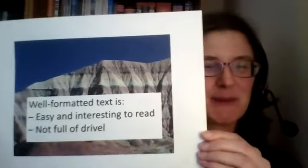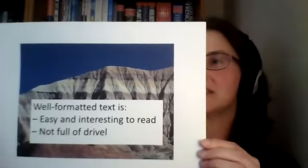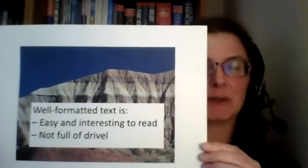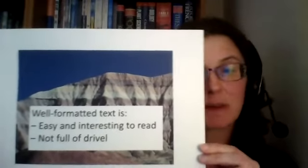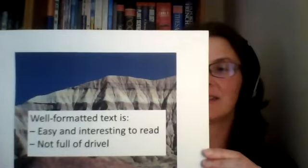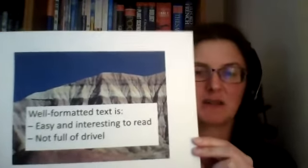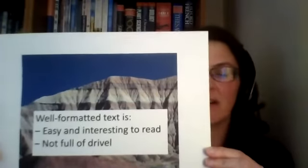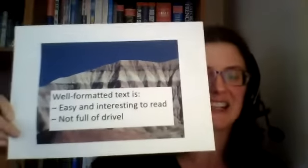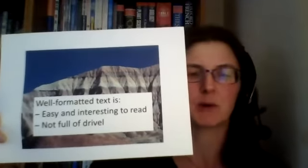But when you have your beautiful, pretty stripy rock face, I'd much prefer to climb that one. You can much more easily work out where to place your feet as you're climbing up, where to place your hands. And as it says on there, it's much more interesting and easy to read, and cuts out the rubbish. It's not full of drivel, so people will read on. Personally, I say become a formatting geek and you will get way more traction.